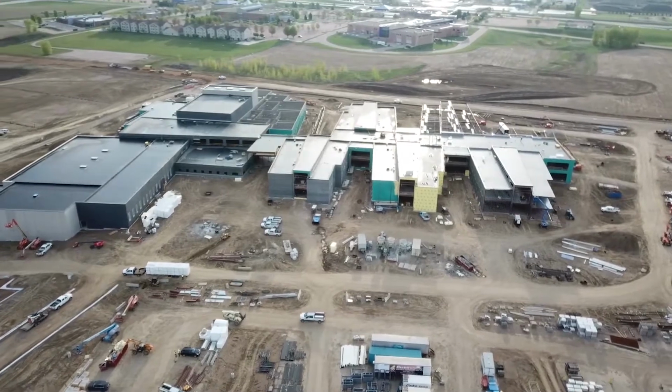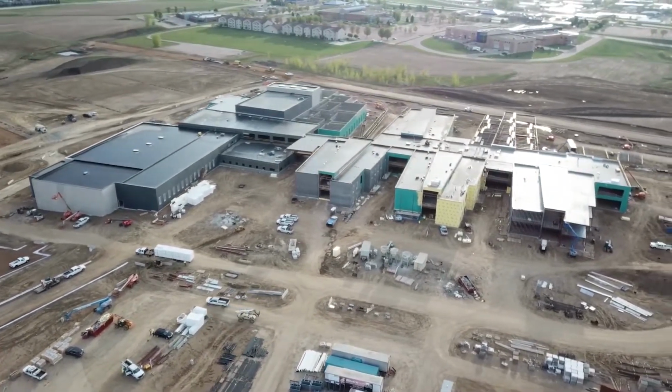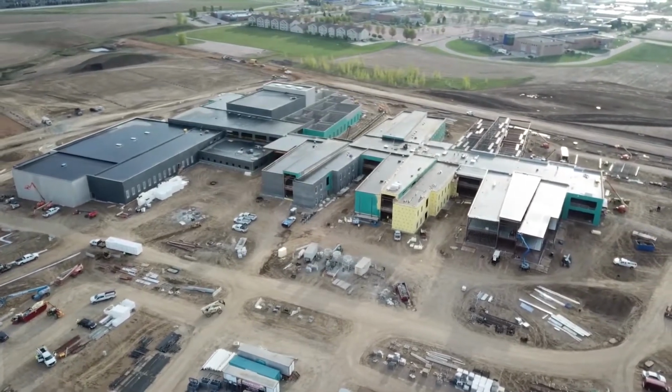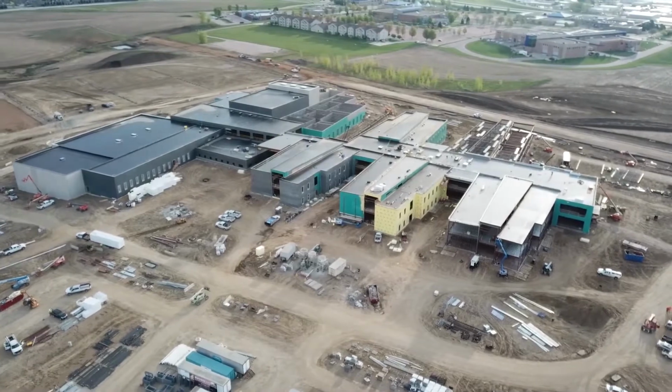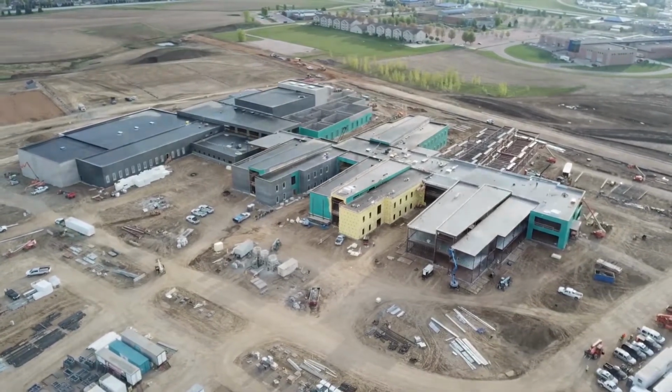But we're getting to where pretty soon the weather is not going to be a factor. Everything will be enclosed within a few months as we move into the fall. It's bad that I'm saying fall already, but we are. They're really working on site.